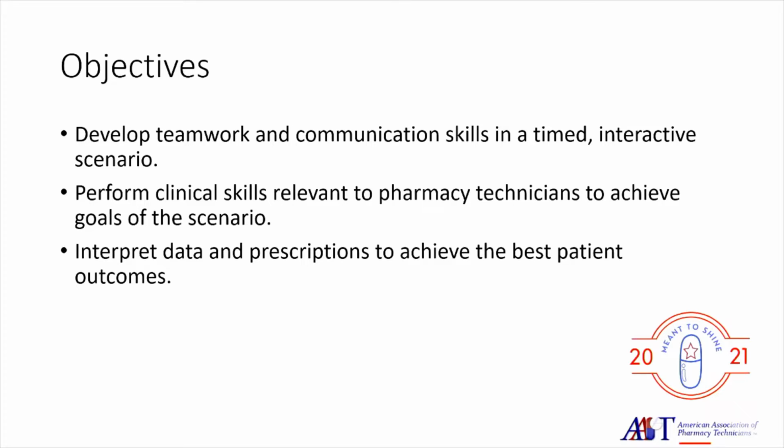We are going to use some clinical skills that you guys have as pharmacy technicians. So some of the problems you'll have to solve within the escape room are going to rely on some of your skills that you hopefully already have. And you'll have to figure out together who has the skill, who's best to figure it out. You'll have to figure out how to work through the problems as a small team. And then part of the scenarios will be interpreting data and prescriptions and things like that as we're going through the escape room.